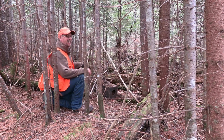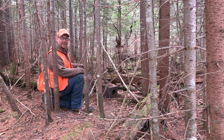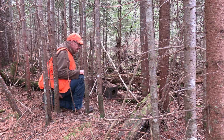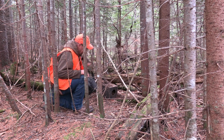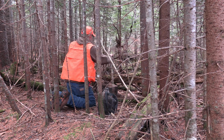Okay, getting into this spot is kind of like a fat man squeeze, and this fat man couldn't fit everywhere. Anyway, this is my last pre-baited marten set, and we'll see if anything got in it.